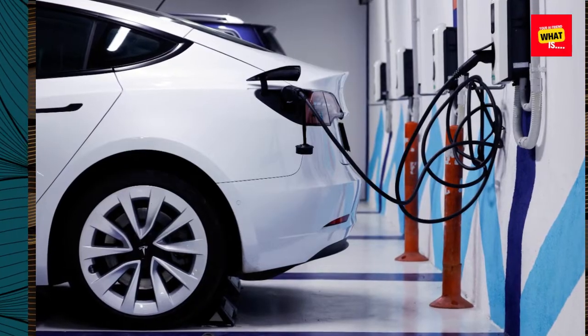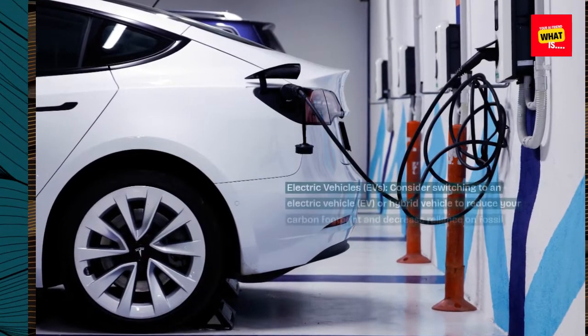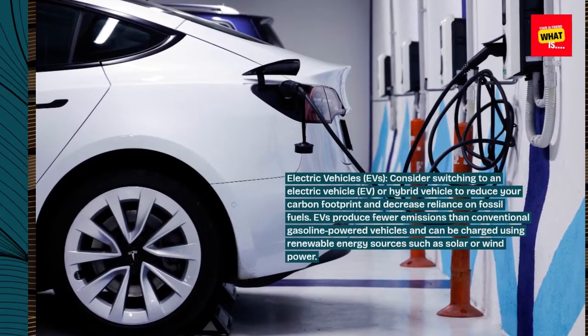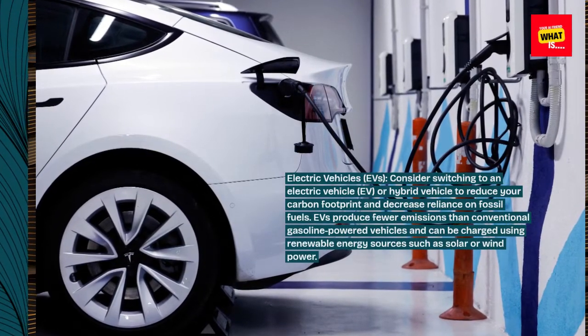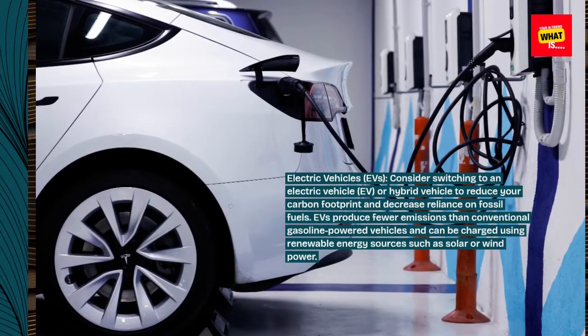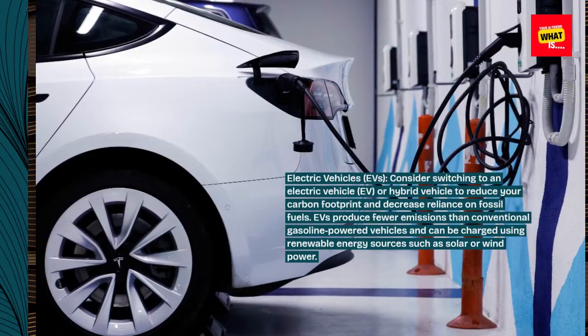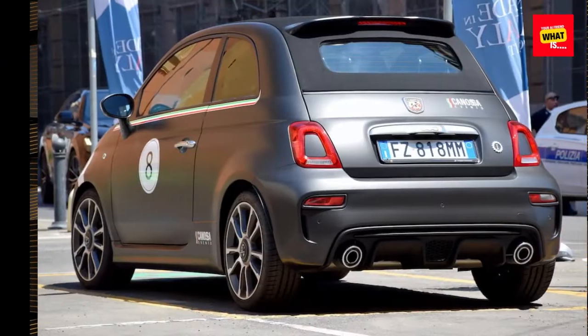Electric vehicles, EVs. Consider switching to an electric vehicle, EV, or hybrid vehicle to reduce your carbon footprint and decrease reliance on fossil fuels. EVs produce fewer emissions than conventional gasoline-powered vehicles and can be charged using renewable energy sources such as solar or wind power.